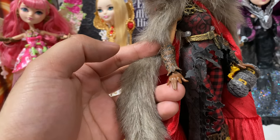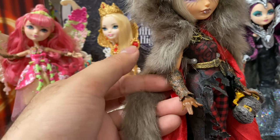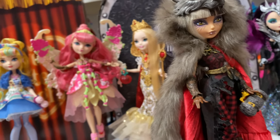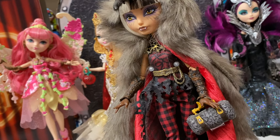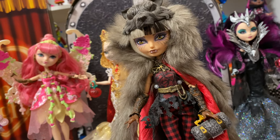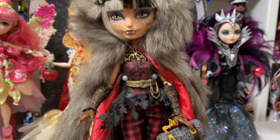No. She's got a painted gloved hand with... I don't know what to call these because with Wonder Woman, what are they called? Gauntlets? Yeah. Are they gauntlets? I don't know if she's fighting anybody, though. I would highly recommend that you read the Ever After High books, though. By Shannon Hale, not the other ones.